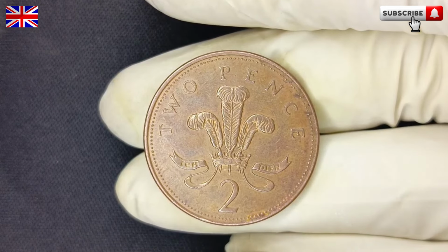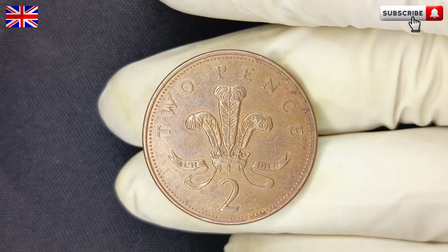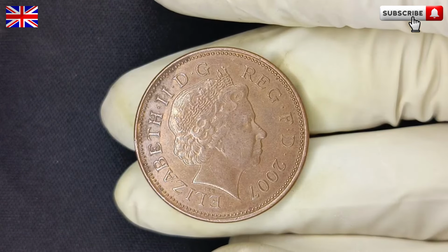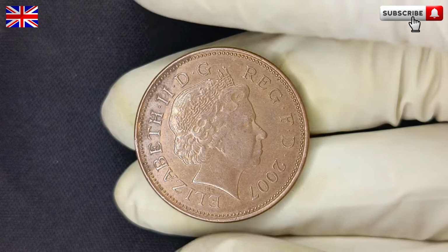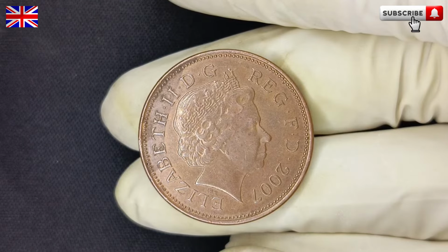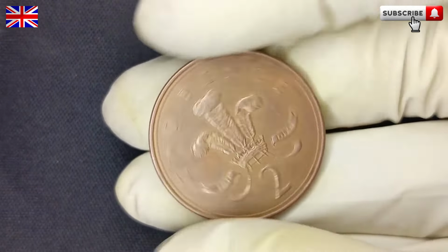The lighting is soft but precise, casting a subtle sheen across the copper surface. Beside it, a magnifying glass rests, ready to inspect the elegant calligraphy of the Queen's title, the ornate feathers of the Prince of Wales's badge, and most importantly, those two simple words: New Pence. It's not just currency anymore. It's a story. A riddle.